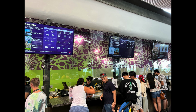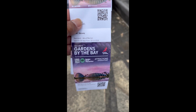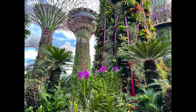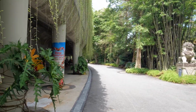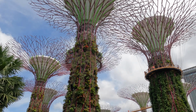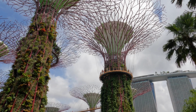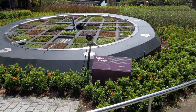There are several attractions. I bought three tickets for the Supertree Observatory, OCBC Skyway, and the Flower Dome and Cloud Forest. The first attraction I'm going to see or walk on is the Skyway, the Supertree Skyway.